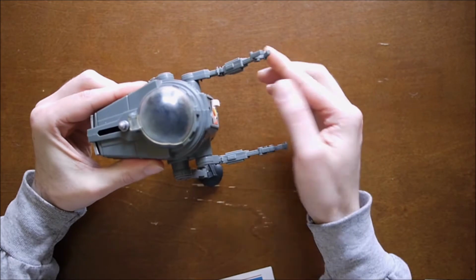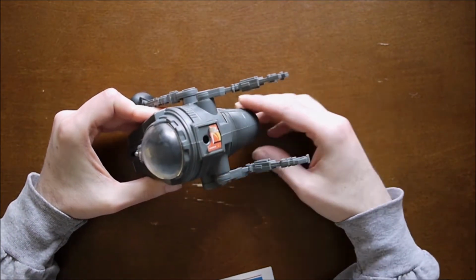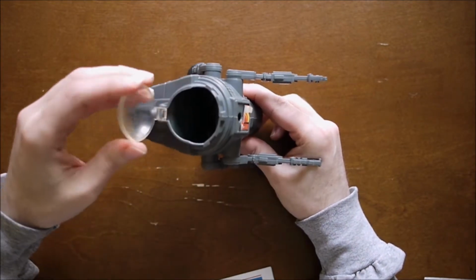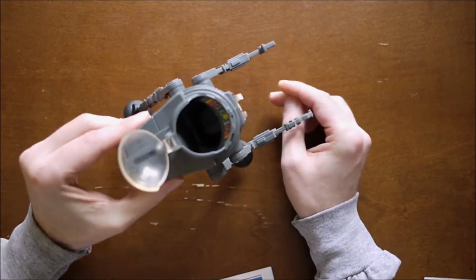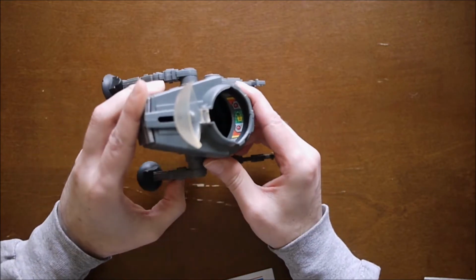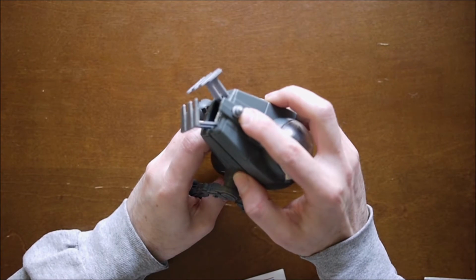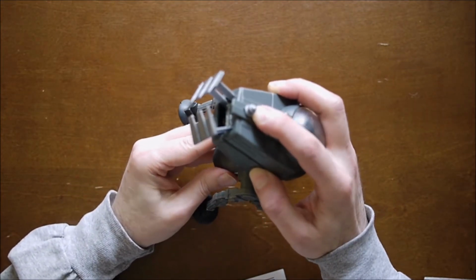So you got these arms, and then I am missing something up here. It's just another little gun. And this looks really dirty, but that's just how it is. I tried washing it, but it's just, again, from being old. Here's the sticker showing the instrument panel, and there's a claw on the back. It doesn't open too wide, but it can hold or grab an action figure.